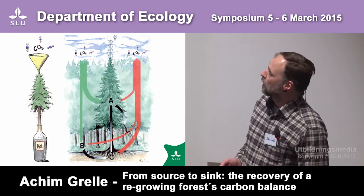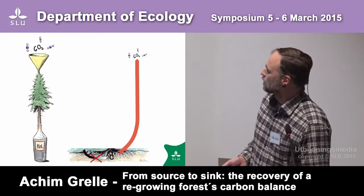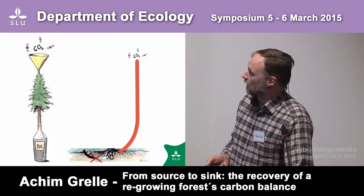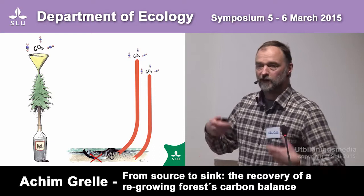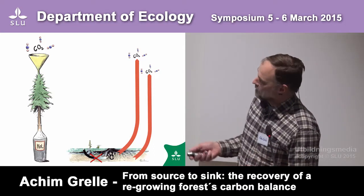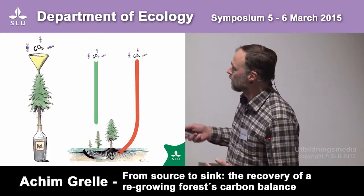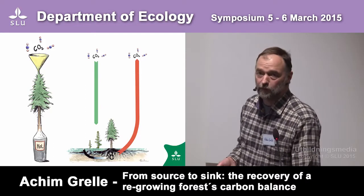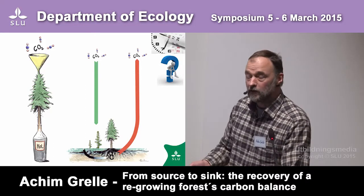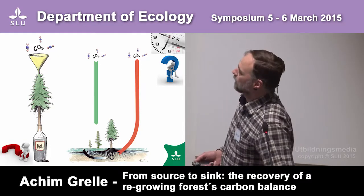So what happens if we harvest the forest? Well, we take away the sink and we are left with the respiration from the soil and from the dead wood. And we will even get an additional respiration flux by disturbance of the soil. Eventually, the forest will grow up again and create a new carbon sink. And then even the disturbance effect will disappear after a while. And the question is, how long will that take? And how much carbon will be lost from the ecosystem during that clear cut phase?